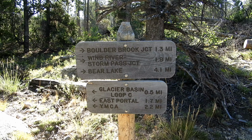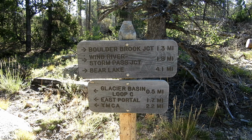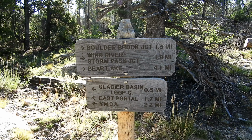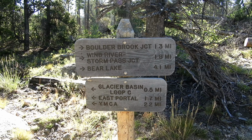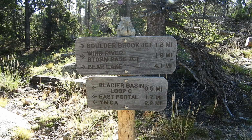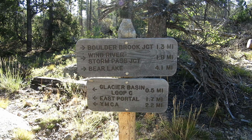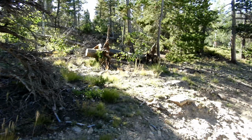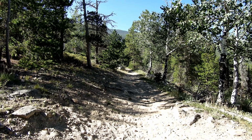We've just walked the half mile from Sprague Lake back to the main trail, and we have a decision to make. If we go left, it's 1.7 miles back to the East Portal Trailhead where we parked, or if we go right and complete the loop, it's going to be 4 miles, and we're going to go through the Wind River Trail, and we're going to connect it that way back to the East Portal parking lot. And I think we've decided we're going to do the loop. 4 miles.